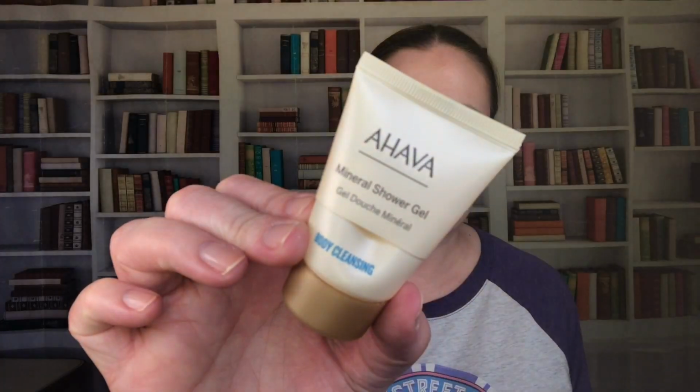On to the empties, the things that I have used up. We're going to start with body care. This is the Ahava Mineral Shower Gel. This had a pleasant smell to it. It's not as aquatic as some of the other Ahava products, but I did not really love the formula on this. It's a thinner consistency. I felt like I got 2 uses out of this. I had a little bit left, but not enough for a 3rd use.